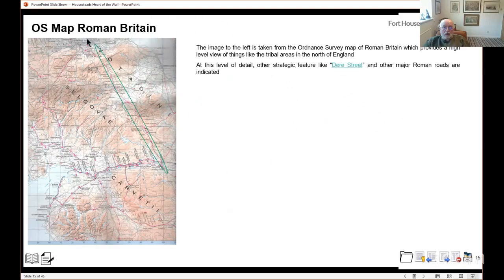This is Dere Street. This green line here stretches off. You can't see it, you can't walk it in places and all the rest of it. But basically, it's one of the main roads from Corbridge, actually south down to Watling Street and what have you. Dere Street goes up into Scotland. So that road was built, then you have the wall, with Housesteads and other forts indicated along it. It's a fascinating map.